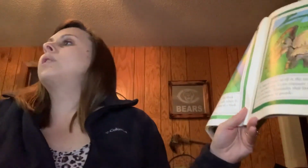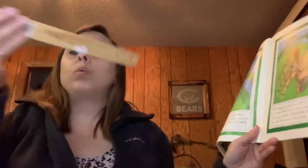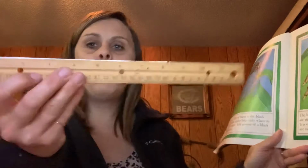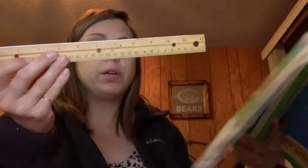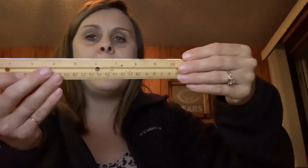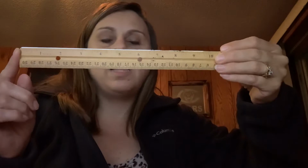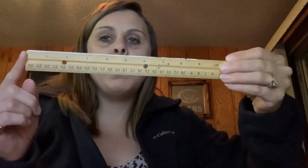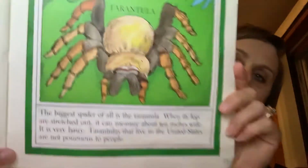I was just going to look to see. Let me get this one. I have a ruler here. My ruler is 12 inches long. It just said it can go to 10 inches. Is that the size of a dinner plate maybe? Maybe that's the spider that they were talking about. That's pretty big. Here is that picture of a tarantula.